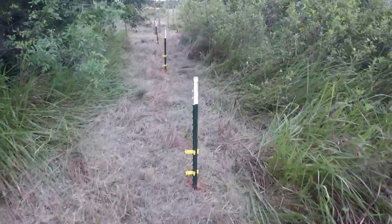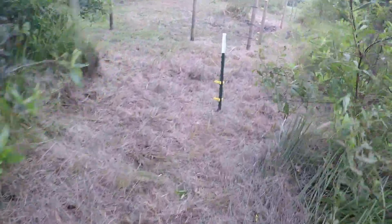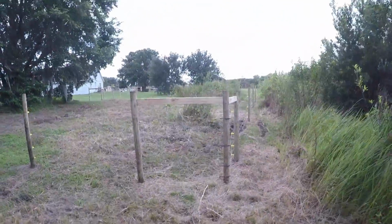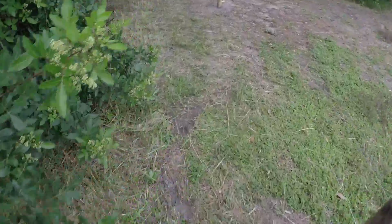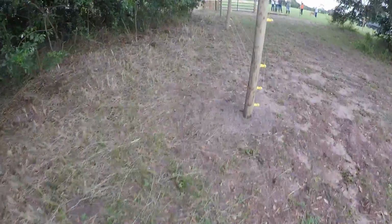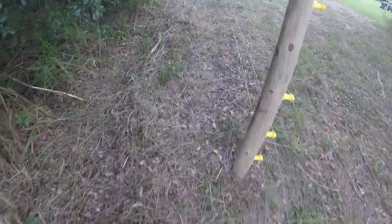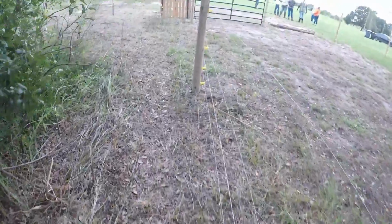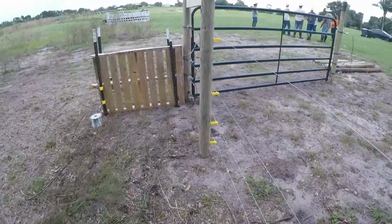I know I kind of showed you guys this, but now it's got this part on it, so I'm gonna show you again. All the insulators go on right to this corner of the actual pig pasture here, and then we'll come back out this way along here like this.